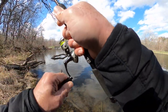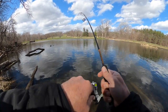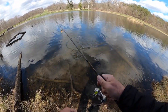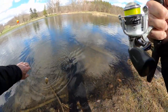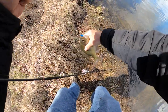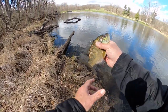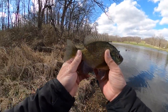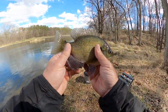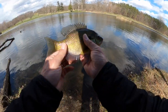Got him. All right, so I moved over to another spot because I was just losing too much gear over there. And on my first cast back at this spot, I catch a nice big bluegill on this blue and white jig from Killer Jigs. Wait, look at the size of this gill. Look at the size of this bluegill. Look at that. I want you to get a good view. There we go. Is that better? It's hard to tell. There we go. Look at the size of that thing. Beautiful. First cast.